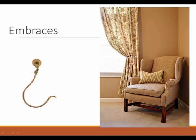You pick it up, it catches the drapery back, let's say on a door in a bedroom where the client wants to open it up during the day, and then she can just let it go and it falls back and closes the window up at night. So very European, and not a lot of people do this. We can do this in any of our finishes.